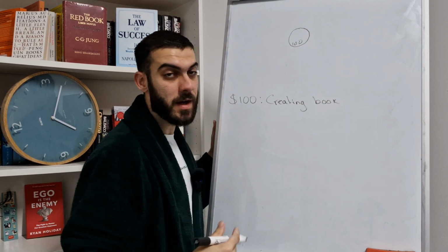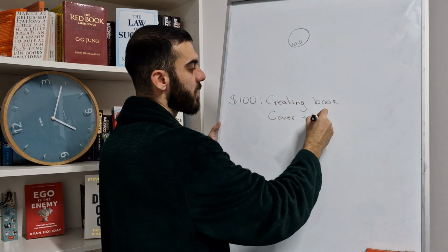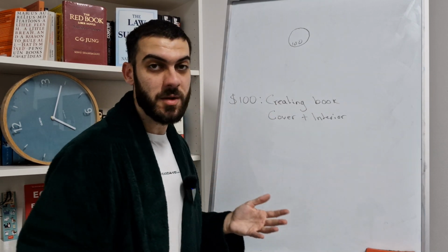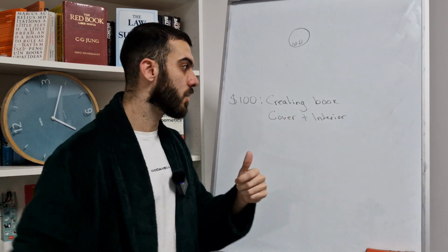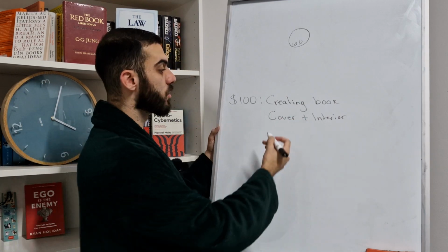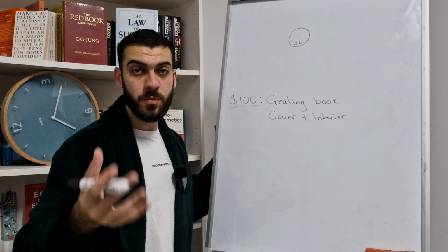And what does that mean? That just means you figure out how to make a book cover and you figure out how to make the interior. Now, before this, you come into KDP and then you see, oh, you have to make books and you make money. So your mindset is, okay, I'll make a book and I make money. So you create a book, you put it on Amazon, and then you start making a little bit of money. But here's what usually happens.